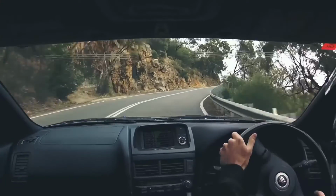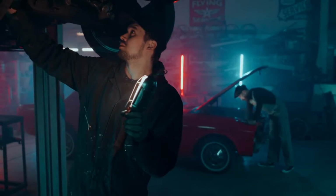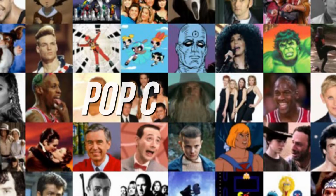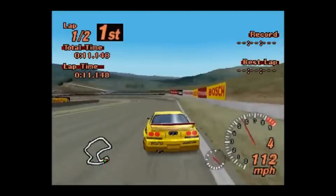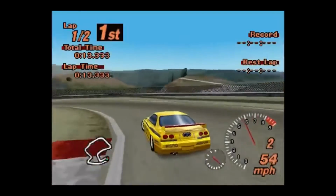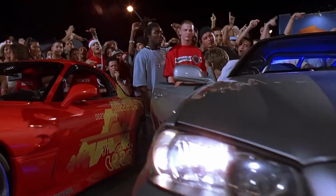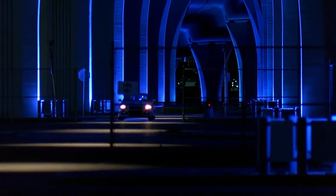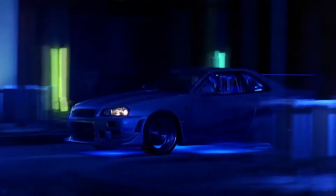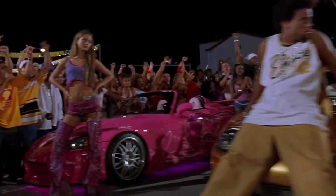But the R34's legend wasn't just built on racetracks or in tuning garages, it was etched into the very fabric of pop culture. Remember those nights, controller in hand, racing through virtual streets in video games with the R34 as your weapon of choice? Or the adrenaline rush as you watched Brian O'Connor in The Fast and the Furious maneuver his iconic blue R34 through one of the most iconic scenes in movie history. But how does the Godzilla fare against the fierce JDM competition?